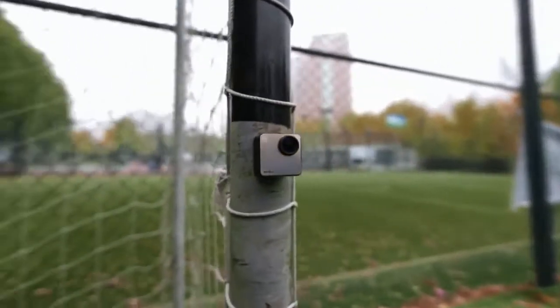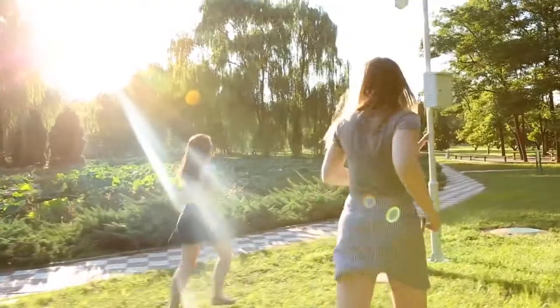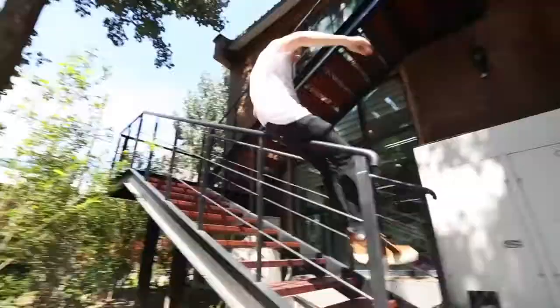Take Mokacam with you on your life adventure. Record that exciting football match, that great moment with your friends, that action-packed view from the front of your bike, or even underwater faces at that swimming pool party. Mokacam supports 10-photo burst. Never miss a cool moment.